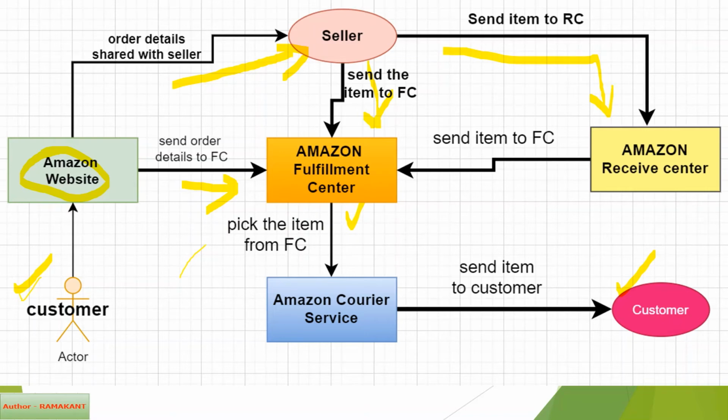Also, this service, FBA, fulfillment by Amazon, is not free. There is some cost for it. Based on the calculation, you can choose whether it is beneficial for you to use FBA, or it is beneficial for you to use your own logistic system. So this is how FBA works. If we summarize in two lines, in FBA, the seller sends the item to the fulfillment center, and Amazon will take care of the fulfillment of the order. So Amazon will send the order to the customer. That's all. So that is fulfillment by Amazon.